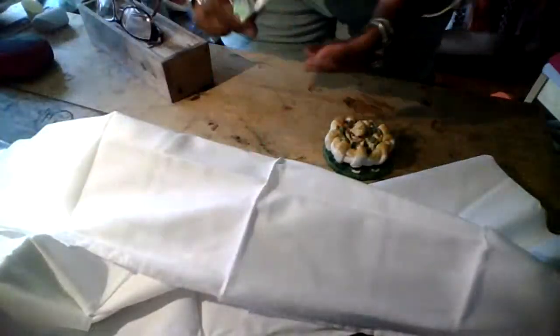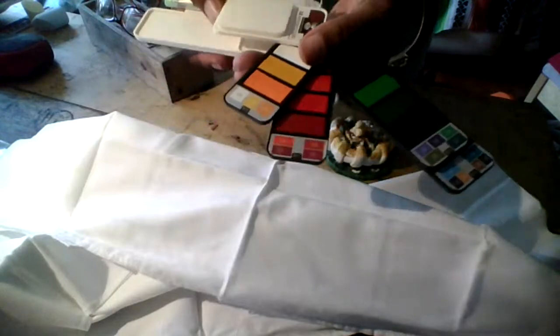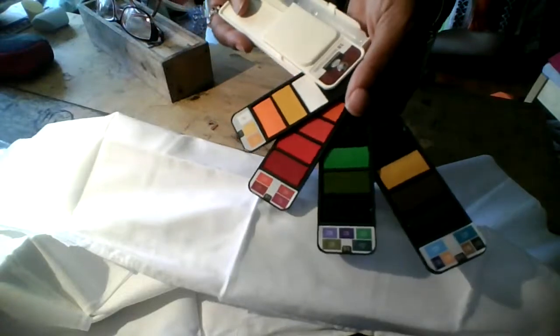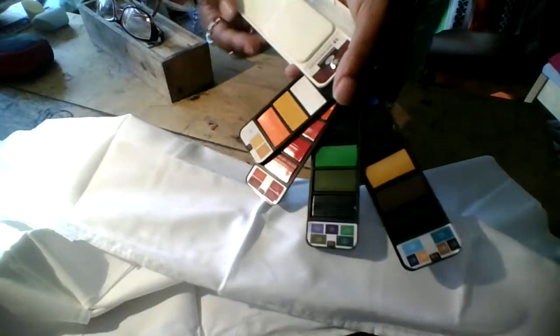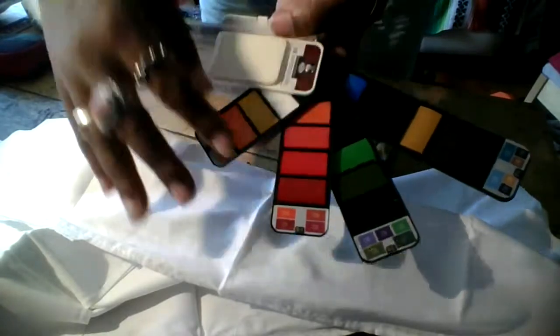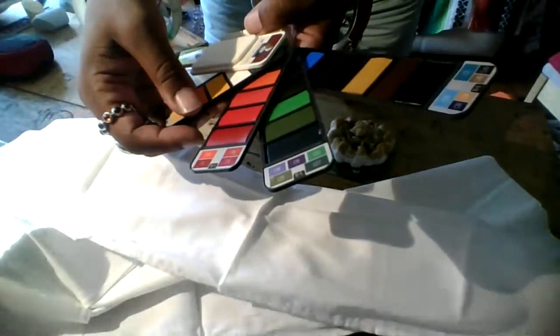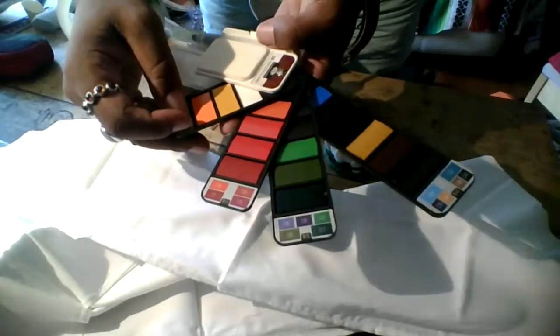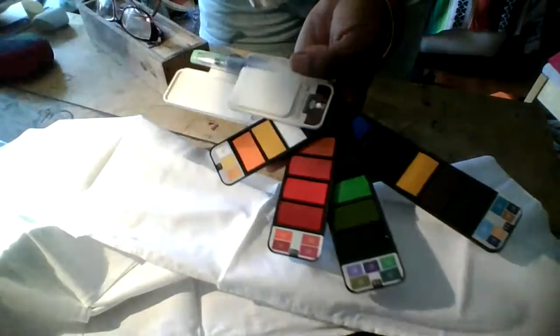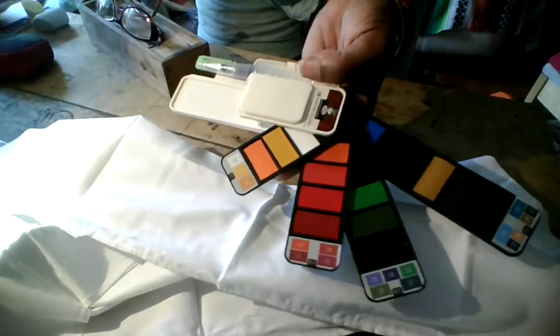And why does that matter? If you've ever seen Yuzu watercolor, they look like that. Which is why I had to grab this in the store, because an American or a European would not see this for what it is. This is like the way real watercolors are made in Japan. It's like you would be able to take this out and stick it in a dish and add a little bit of water.